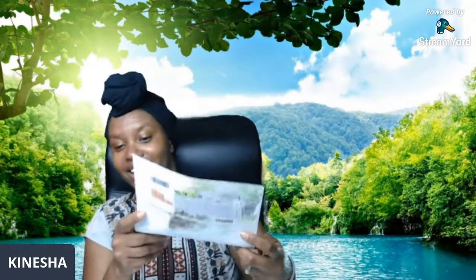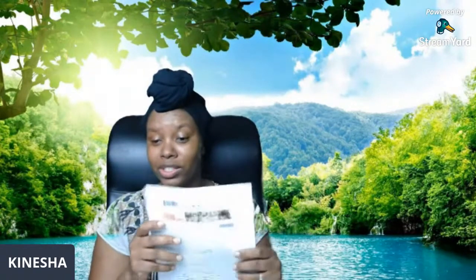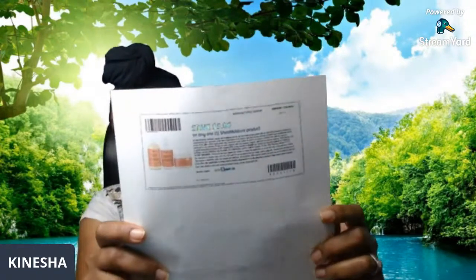There is a $5 coupon that you can print on smartsource.ca. WebSaver has a $5 coupon that you can print, and I have one here. Guys, it's the first time I'm working with the green screen and everything is see-through. Oh, I need to put it closer.